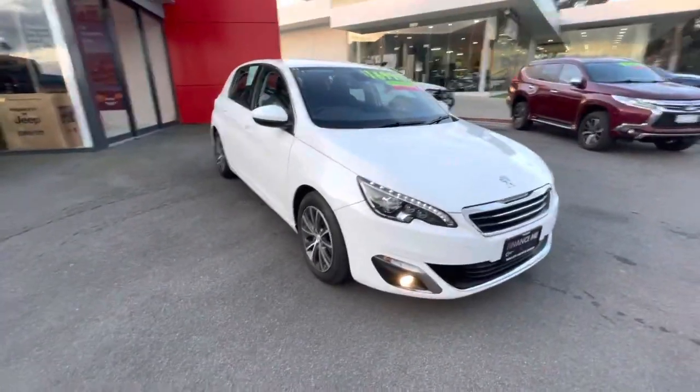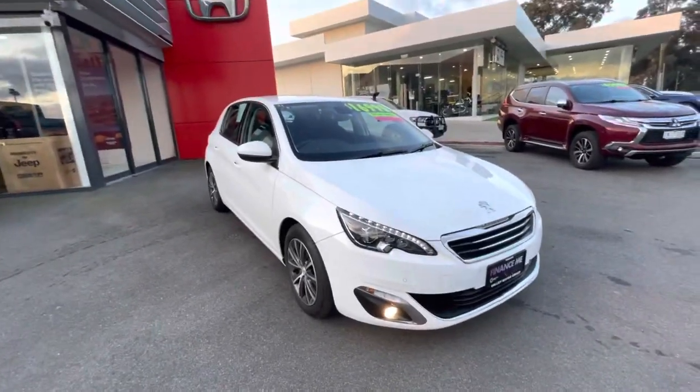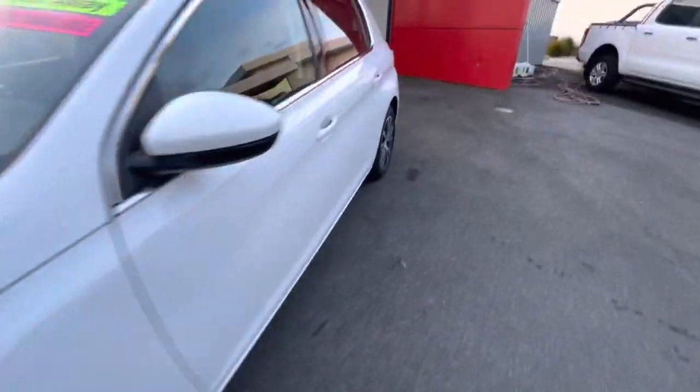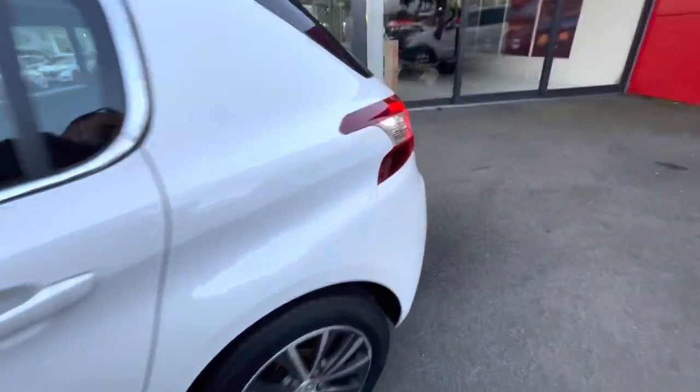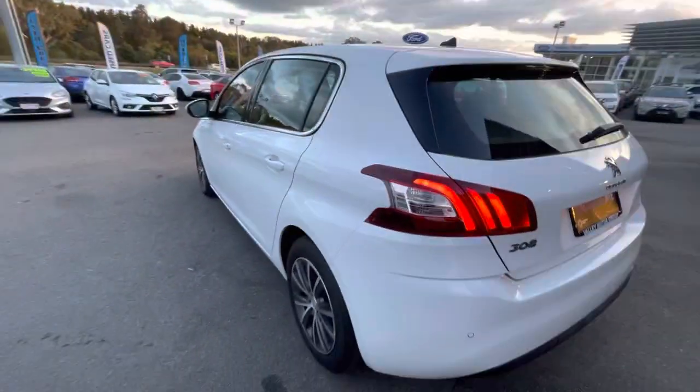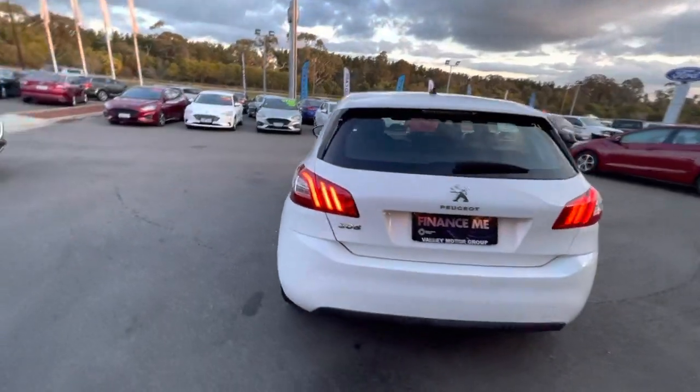Other than one scuffy alloy wheel, it looks in really good condition. And the only other mark, which has been professionally pencil touched up, is one just along here on the rear bumper bar. But that is the only blemish around this car.